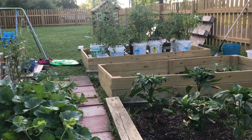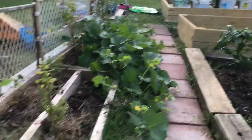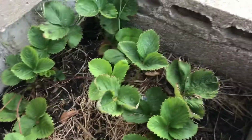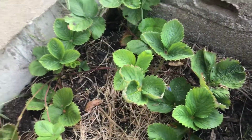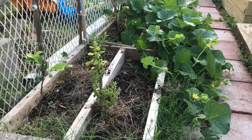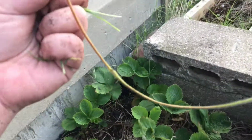But basically my garden, what it is this year, is probably half of what it'll be next year, because this year is my first time gardening. I am learning what works and what doesn't, what plants are successful. For example, cantaloupe. Oh golly, I just accidentally pulled this strawberry when I was pulling grass. I should pay attention.